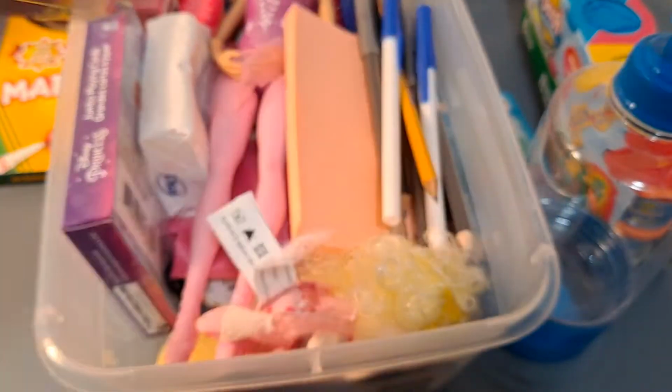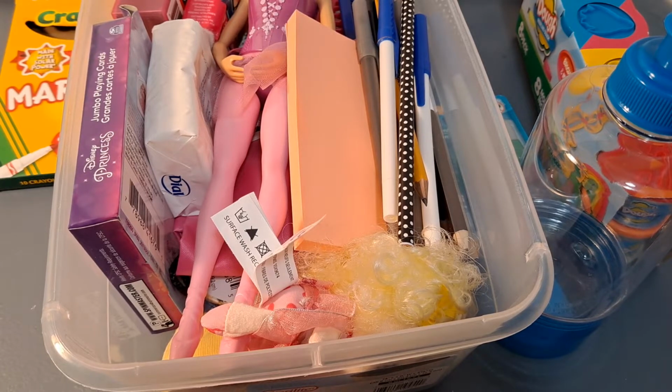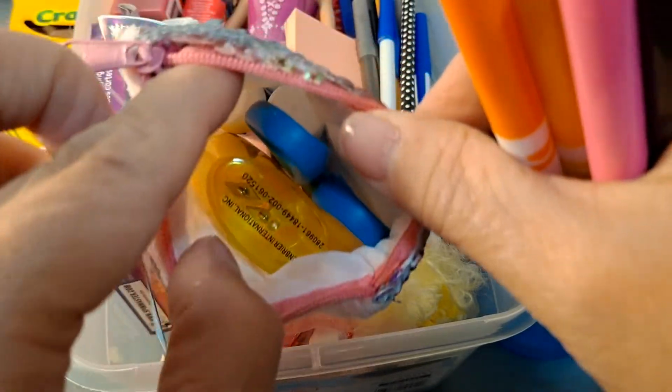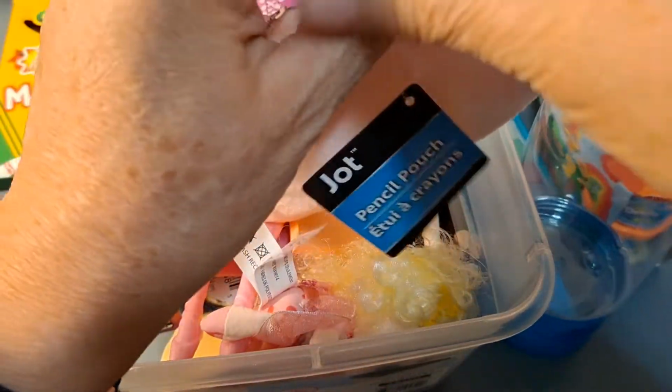She can use that for whatever she wants. I can put the glue sticks and the scissors in there. That I know will fit. And then anything else, the pencil sharpener can go in there as well as the scissors. All of those things fit inside. Glue sticks, scissors, and pencil sharpener.